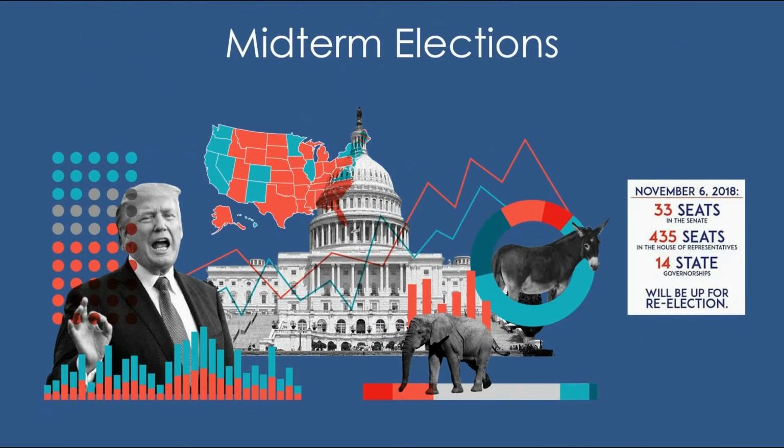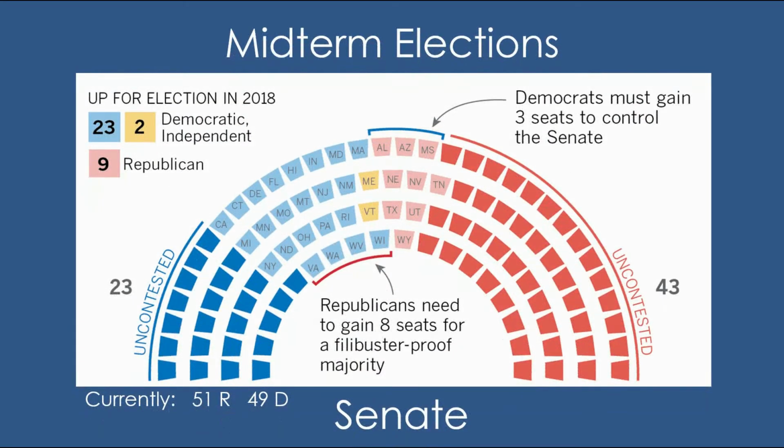But jumping right in, midterm elections. Obviously this is a big topic that is in the news right now, and rightfully so. November 6th is right around the corner, less than 3 weeks away, and there are 33 seats up for grabs in the Senate. There are obviously 435 seats in the House of Representatives. 14 state governorships are up for election, and we're going to focus on the Senate and the House of Representatives. We're not going to spend too much time on state governorships.